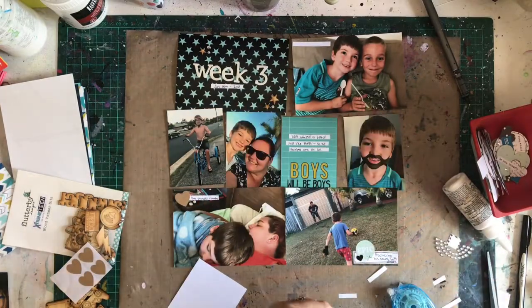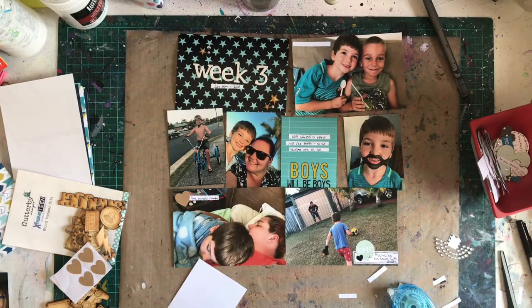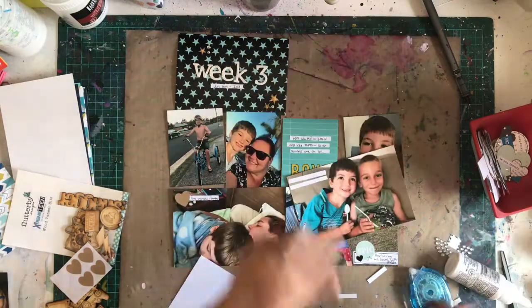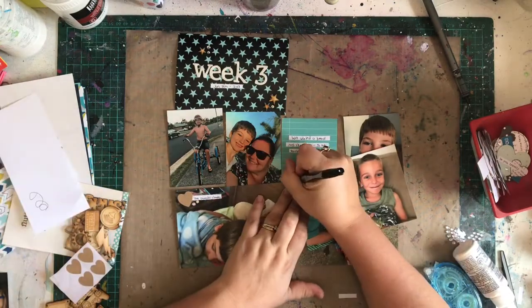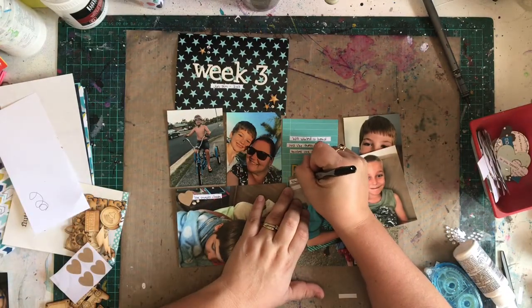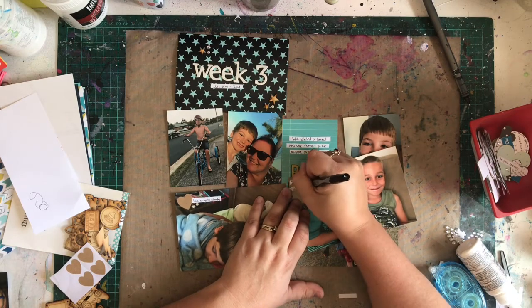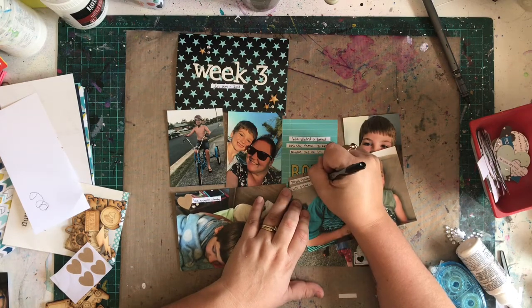I've mentioned it in every Project Life video I've ever done. I do like to include the story behind the photo, and my favourite way to do that is to cut up strips of paper and add my journaling directly to my photos. Like this picture here, this is my son and my nephew during the school holidays having a little play date and eating jelly. So that's literally what I'm writing on the photo.